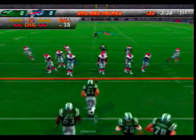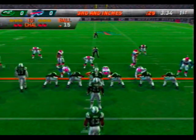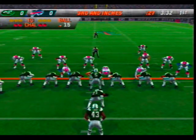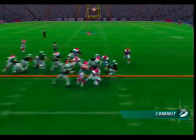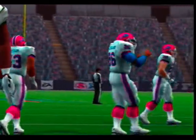Third and 1 coming up on this play. 15-yard line. They give it to the halfback. Robinson brings him down, but they get enough to move the chains.